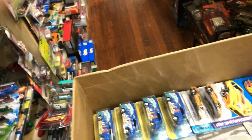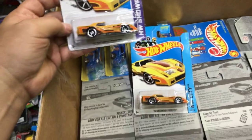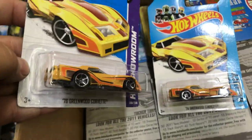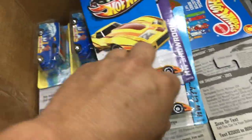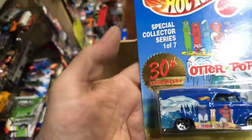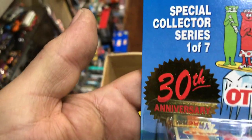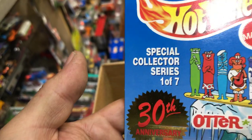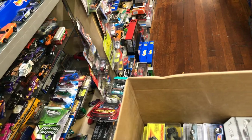Alright. And more Greenwood Corvettes. Hey, there may be a package variation. As you can see, look, two different. It says right here Hot Wheels Showroom, Hot Wheels City. Well, anyways. And four Otter Pops Dairy Deliveries. 30th anniversary. And it's one of seven. And I don't think they ever completed the seventh. But it does have rubber wheels. No rear riders. So it's four of them. They'll be for sale right here at Playdays Collectibles.